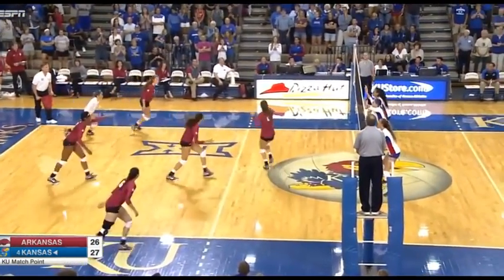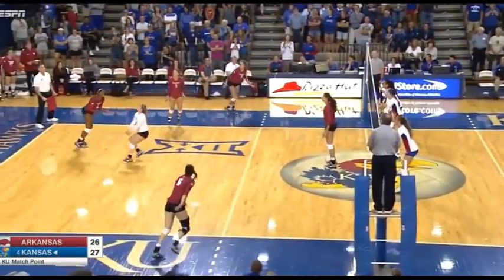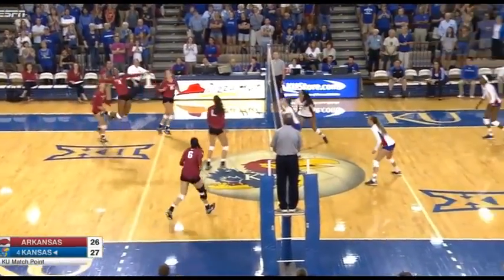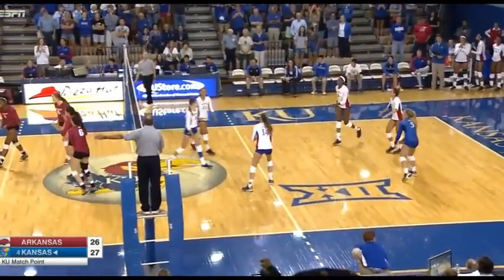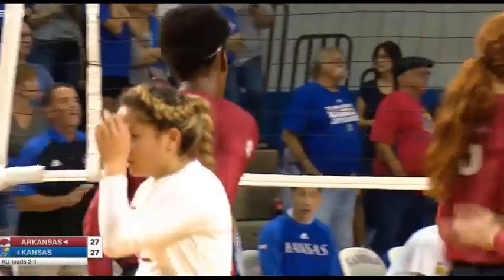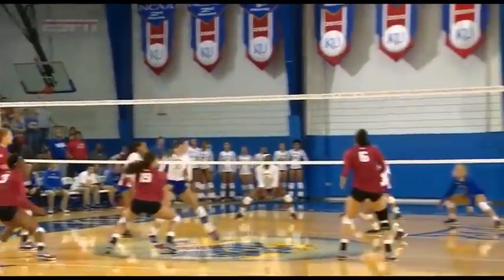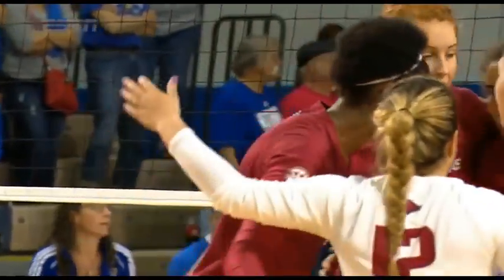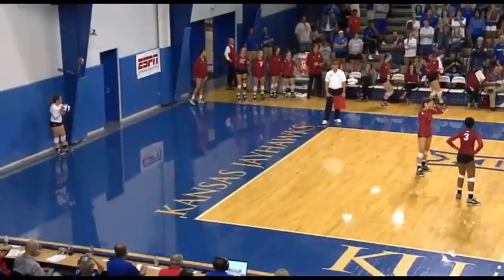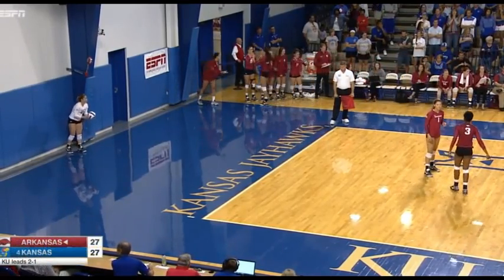She rolls it in. Susie and Avili were there. Big hit from Harbin. Woo! That is impressive. From the back row, over her head, and just takes a crack at it. You gotta love the fight from Harbin. She's been tremendous.